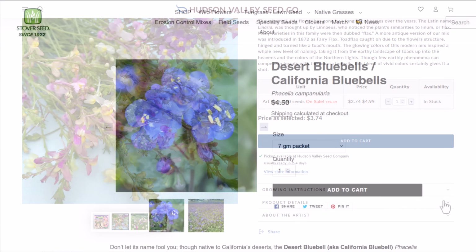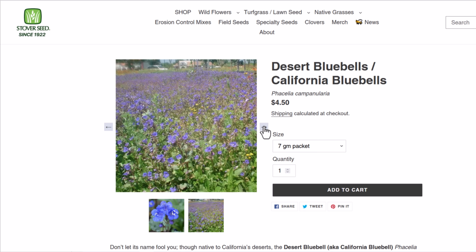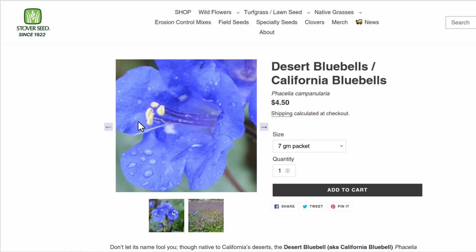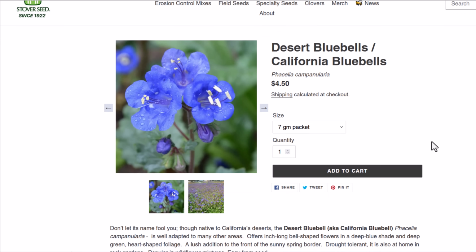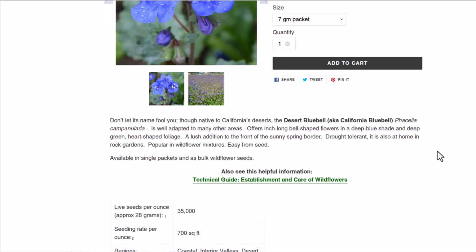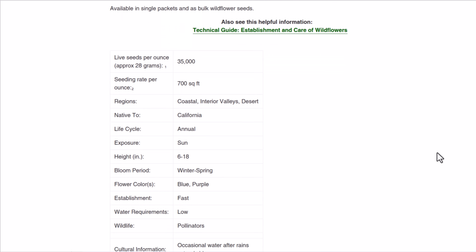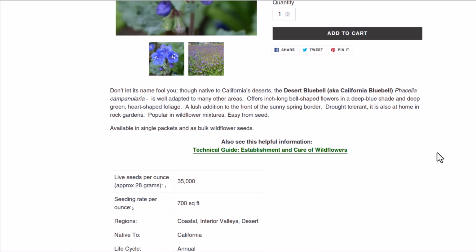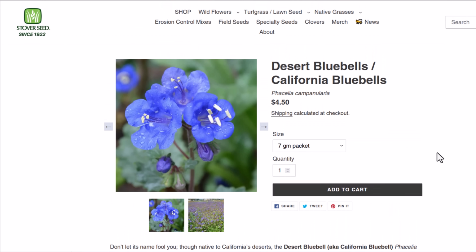The next hardy annual that Vita Sackville-West recommends, she actually recommended in more than one article, and that is Phacelia campanularia, or California bluebell. This plant is native to California, preferring a sunny location. The leaves are a gray-green and oval shape. It blooms from spring to early summer in cooler climates, growing 6 to 8 inches tall, and it's easy to grow from seed. I was able to locate a seed source on the Stover Seed website.